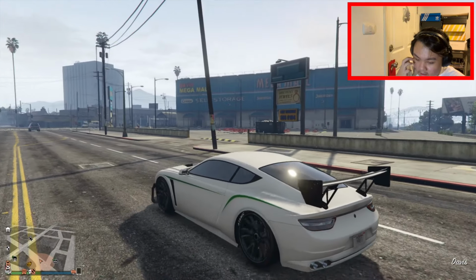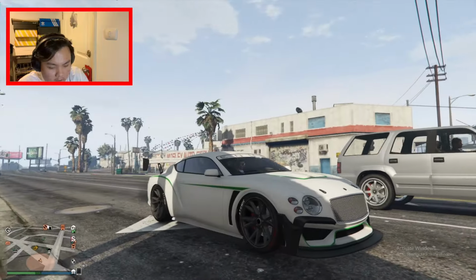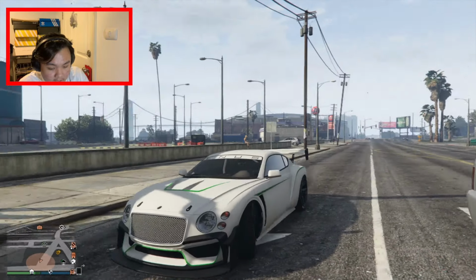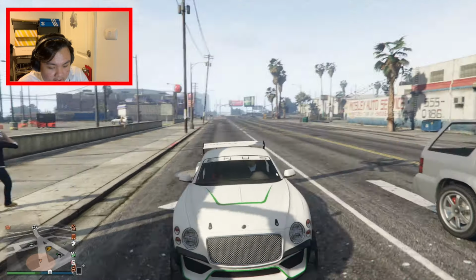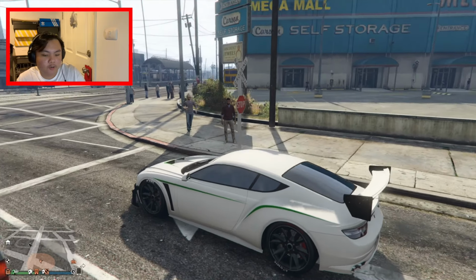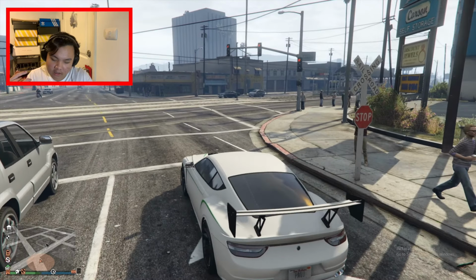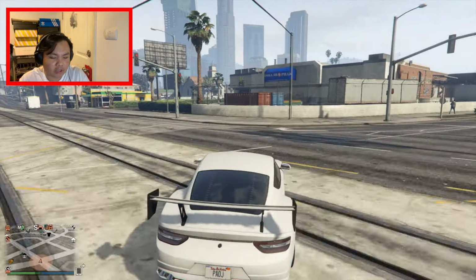Okay, the braking, it kind of lags a bit, but it doesn't matter. Wow, that's really nice, this car. So I'm going to rate this car again. Design, I'll give it a 9 out of 10. Speed, 10 out of 10. Braking, I'll give it a 5 out of 10 because I didn't try it. I'm going to try traction as well.